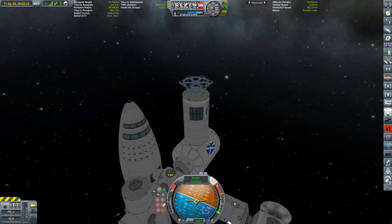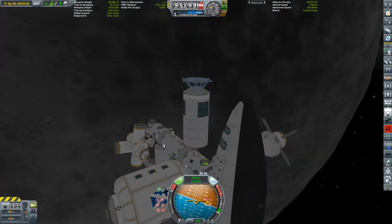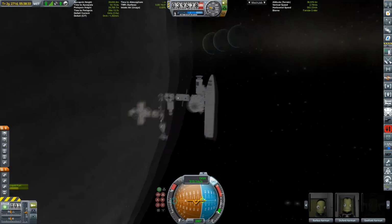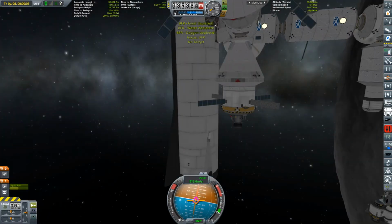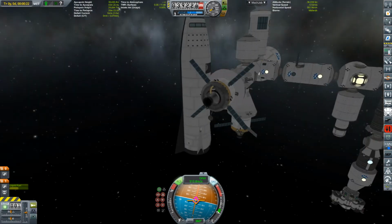And then I bring this a little bit closer. Because of the length of it, I think it's okay to actually stick here. Now that I'm looking at it, I might move something else, but we'll see. So there we go, we have a little bit of docking space. And we decouple after swapping over our crews.